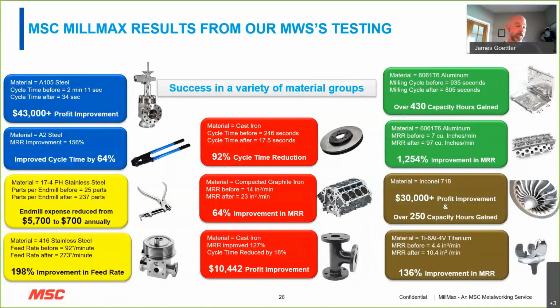A question that I get weekly, if not daily, is about the different materials and its success in varying materials. Predominantly, it's about some of the super alloys, in Inconel or titanium. And you can see the ISO standards and the color codings here, titanium and Inconel on the bottom right, and some of these real results from customers just like you on the call of what we've done over the course of the past few months with MilMax.